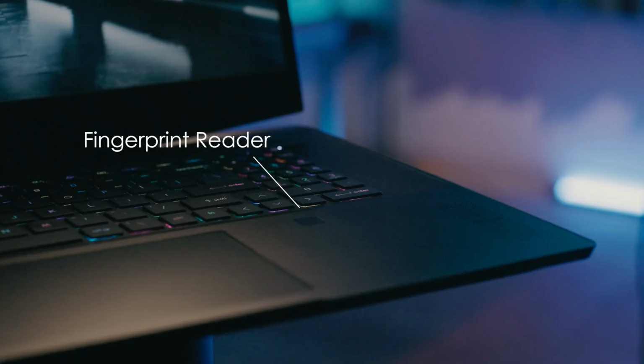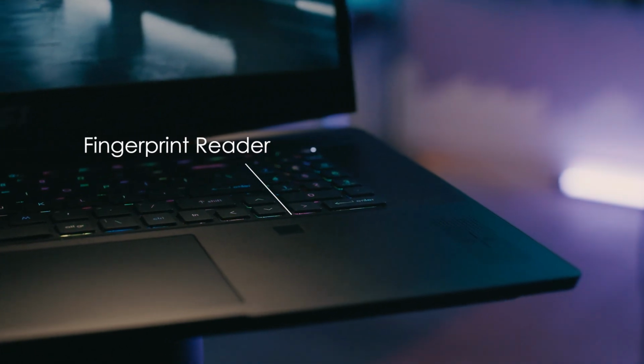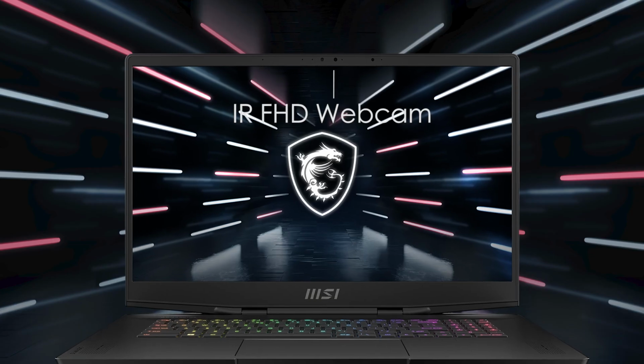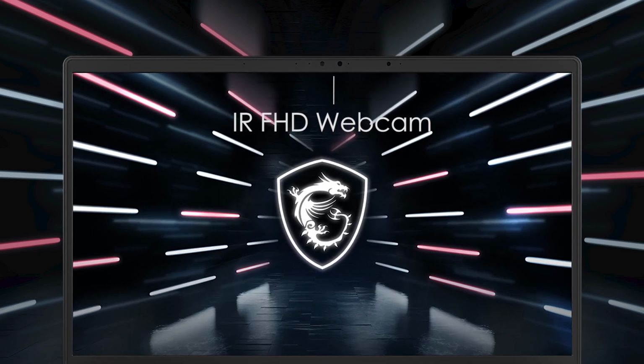One of the best things about this model is that despite its ultra-slim size, it still has a dedicated fingerprint reader on the Stealth GS77, placed at the right side of the keyboard, and an FHD camera with IR support. This is a big plus, since many gaming laptops devoid biometric security. You can set your laptop with fingerprint and facial recognition. It's a safe and convenient way to log into your system or even run services such as FIDO2 web authentication.